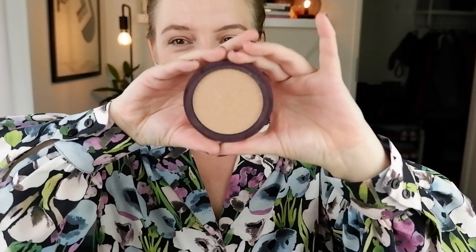I probably have to go back to it. The pencil I think is pretty cool. I'm just not really sure I like the sharpening thing. And then we move to perhaps the best part of this collection, which is the bronzer. I'm not even sure you can see this. Hold on, I'm going to have to show you this up close.